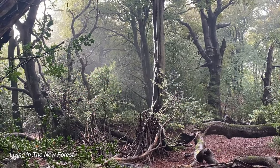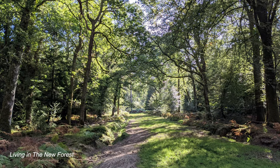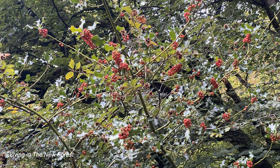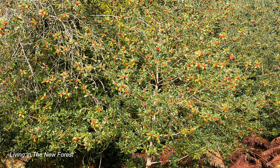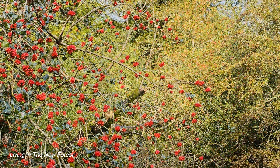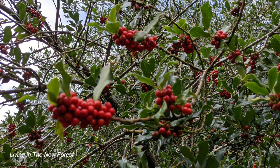The last days of October were showery, but still mild. Last year I hardly saw any holly berries on the bushes. As October drew to a close this year, there were loads of holly berries on most of the female holly trees. Good for the birds. The holly berries and the golden brown bracken is an early reminder that Christmas is coming.